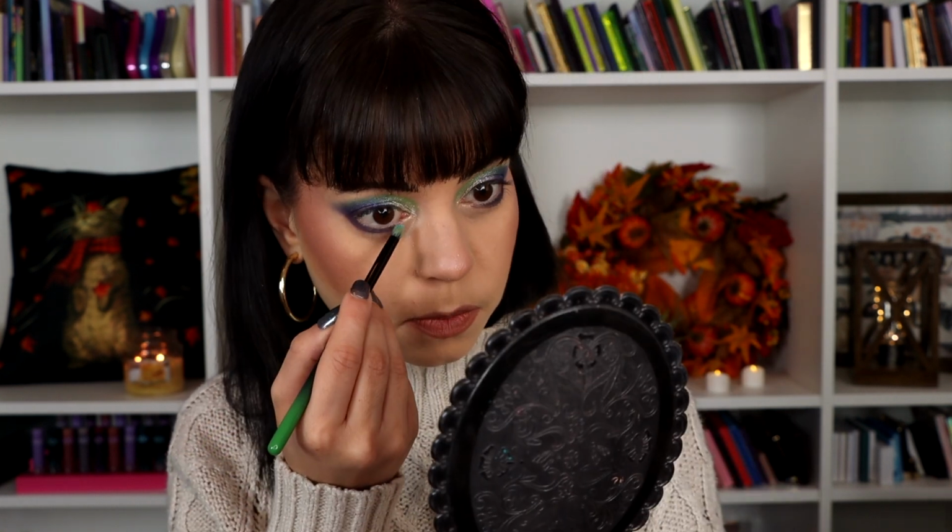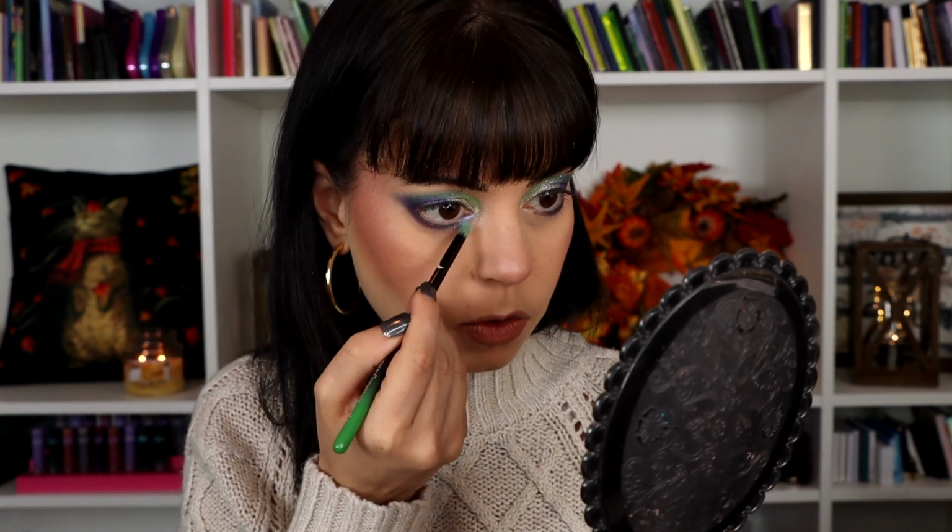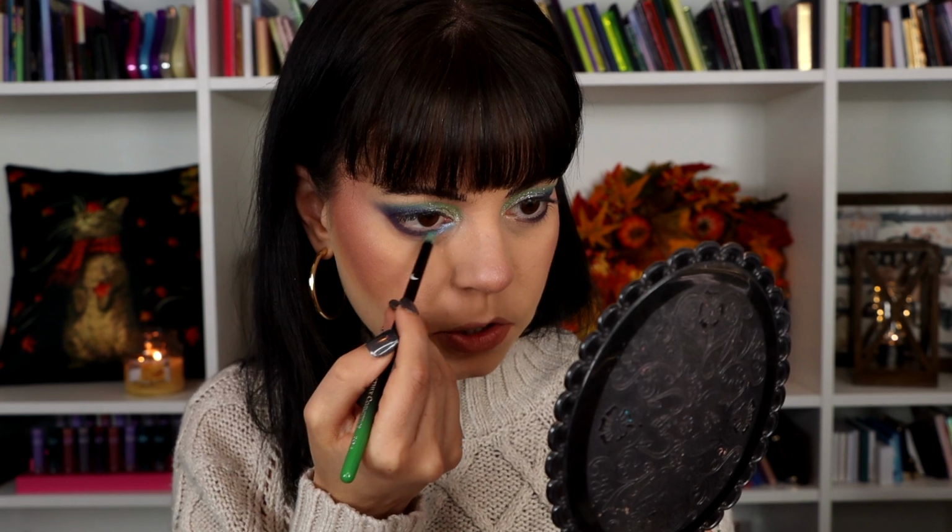So I'm gonna just finish off real quick. Actually, I'm gonna take a bit more of the shade Space Trash, which was the blue, and I'm just gonna put that on the front portion of my lower lash line. And then, like I said, I'm gonna go ahead and finish off. I will do a little bit more blending just to kind of perfect the edges, but this is going to be pretty much the look.